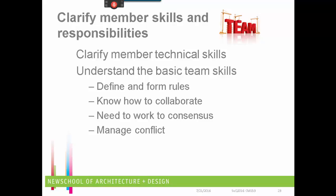Managing conflict. Getting up and yelling at each other isn't the best solution to managing conflict. Using techniques that take heated discussion out of the meeting into an offline separate meeting to be able to resolve something, and bringing that in once the conflict has been resolved, is a better way to manage those things.